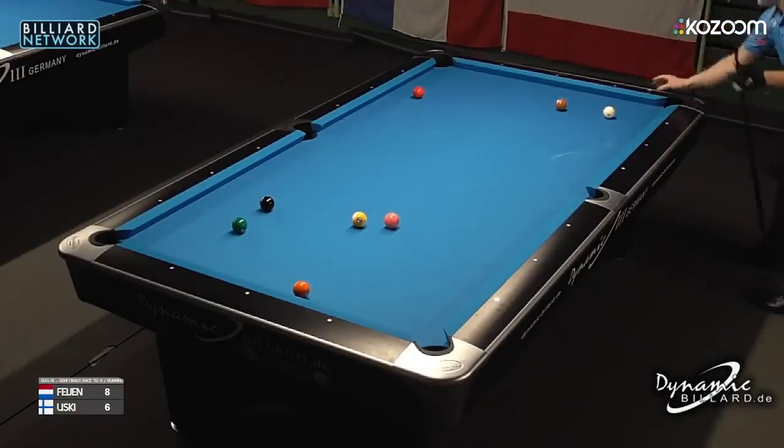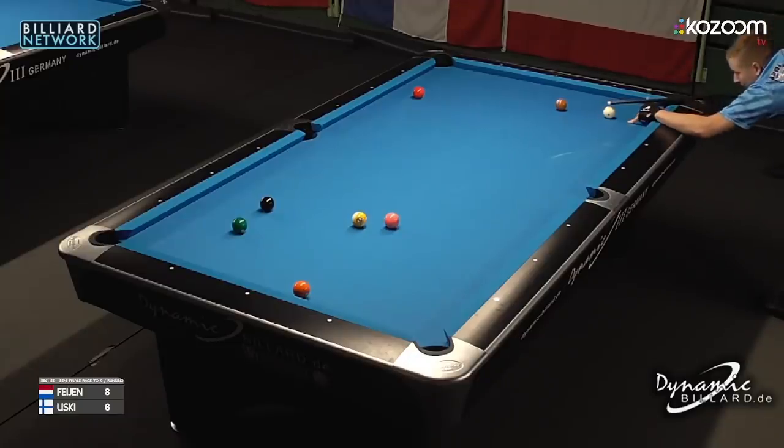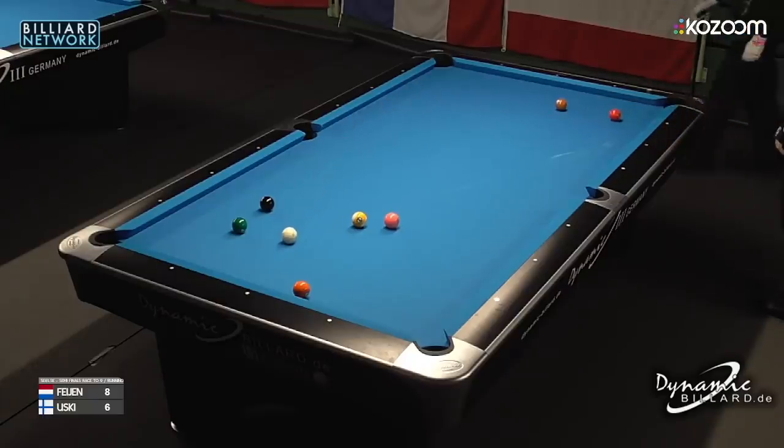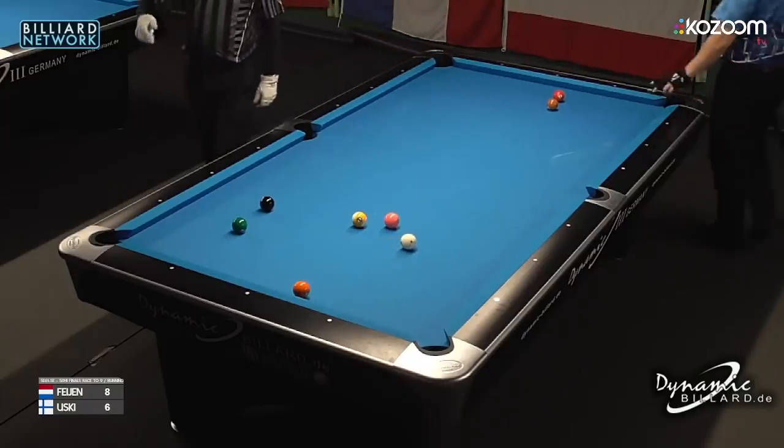So, jump cue coming out, but what is he attempting here? Don't think he's attempting the bank. I think he's looking to hit the left side of the 3 and guide his cue ball to try to find cover. I mean, that's a good shot. That is a good shot.